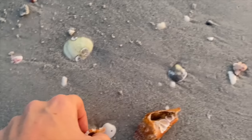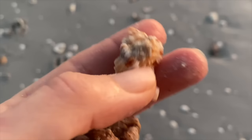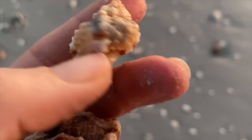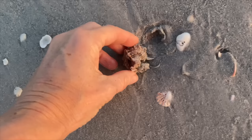Anything else need to get washed off? Yeah, that one. All right, so we got a sand dollar and two little bit sandy apple murex shells. Not a bad way to start off the morning, if you ask me.